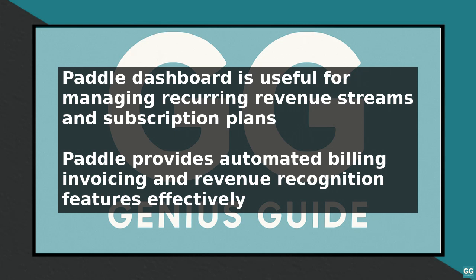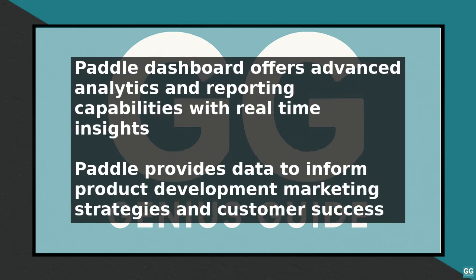To get the most out of Paddle Dashboard, it's essential to follow best practices such as setting up clear and concise subscription plans, configuring automated billing and invoicing, and monitoring analytics and insights regularly. You should also ensure that your team is trained on how to use the platform effectively and that you have a clear understanding of your business needs and goals.